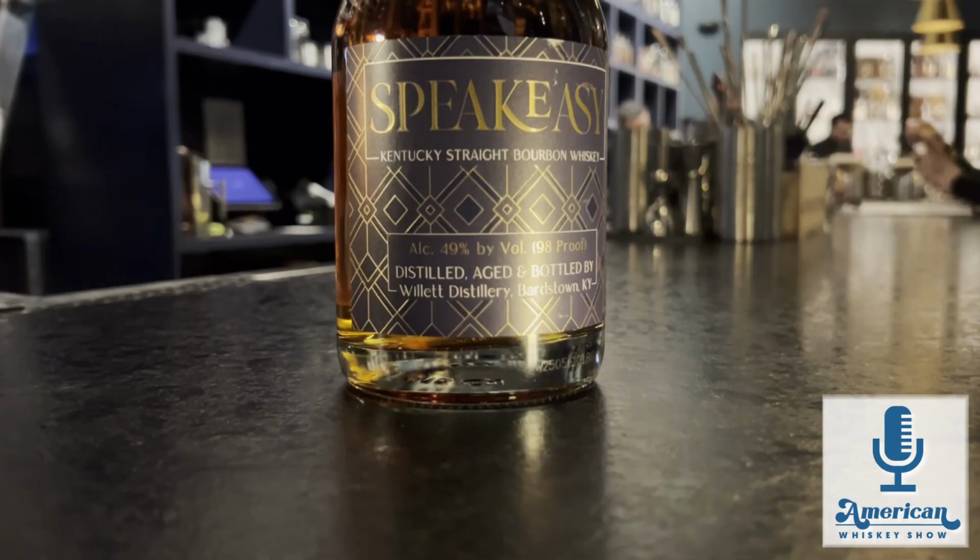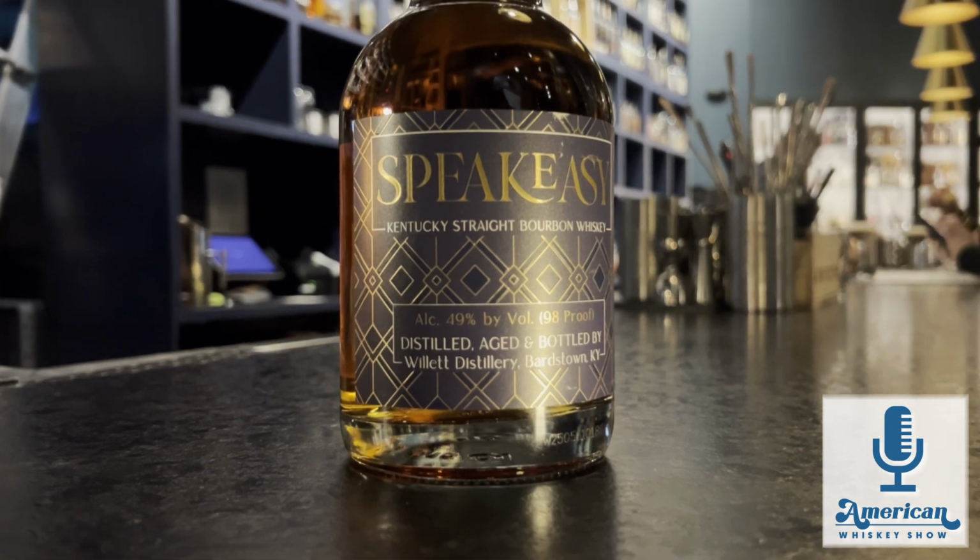Today we're going to review Speakeasy. This is brand new to us, but new to Willett, we think. It's Kentucky Straight Bourbon Whiskey, produced, distilled, aged, and bottled by Willett Distillery, and it is 98 proof. It just adds to their lineup of brands that they're producing now. I'm sure Willett loves to be able to say distilled, bottled, everything right there. That's pretty cool. They were bottlers and sourcers for a long time, but now they've got it, man.